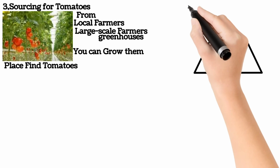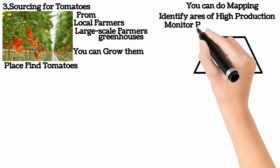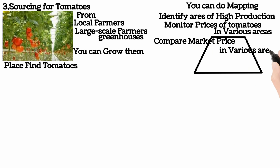In terms of transportation, moving from where you purchase them to your business, if in bulk, you can use a lorry or a truck, or you can use a motorbike or small car for short distances if they are not much.